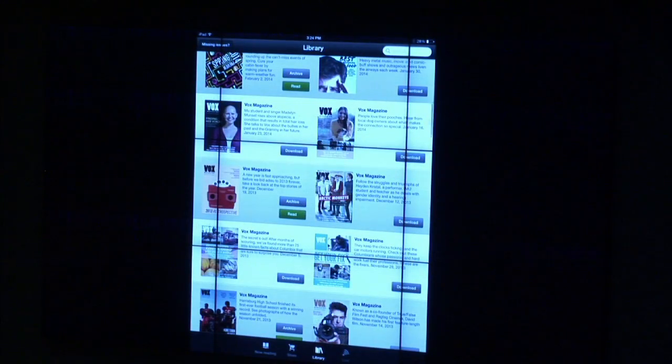Another one that I really liked was a department page, actually. So this is kind of a typical issue that we've done.